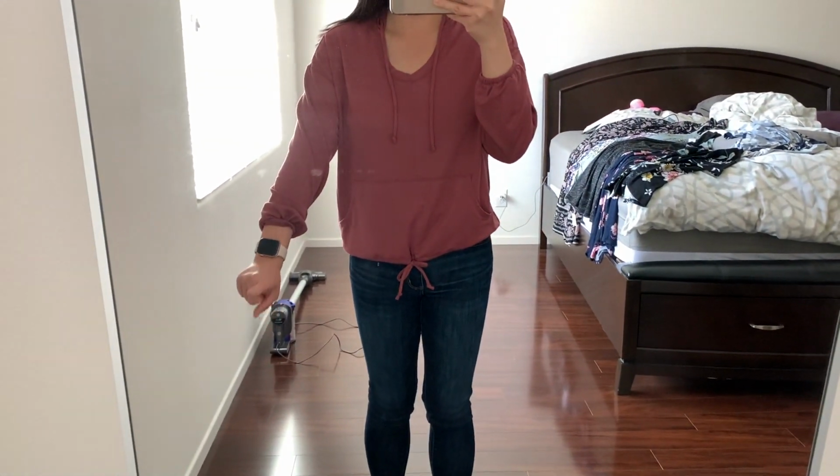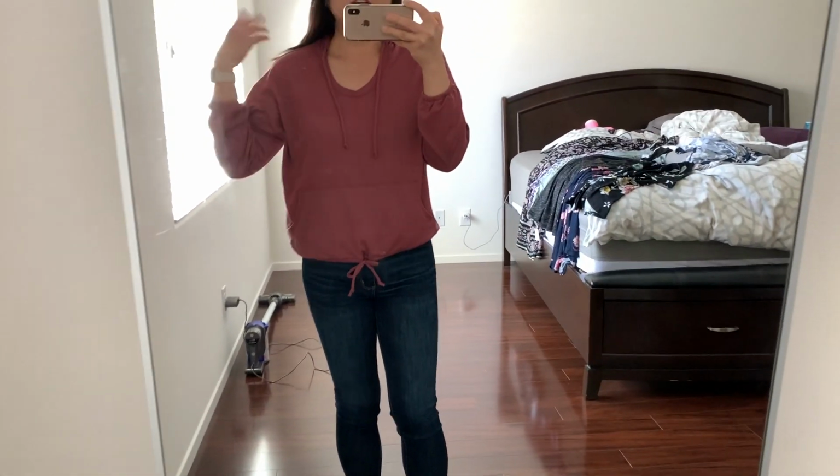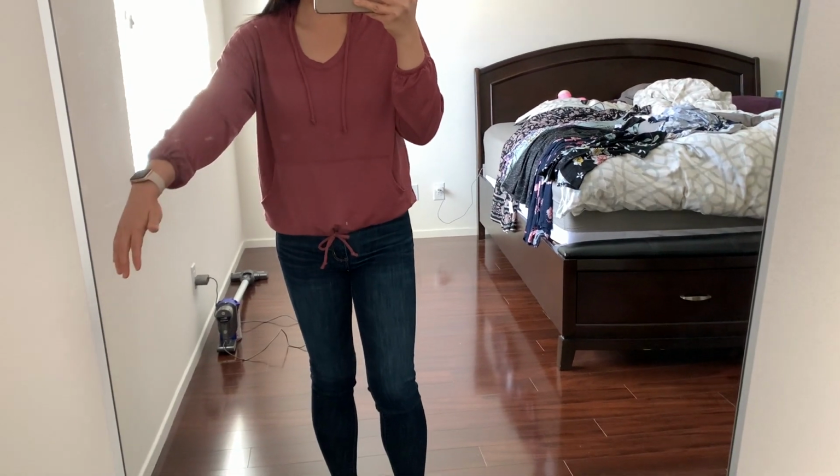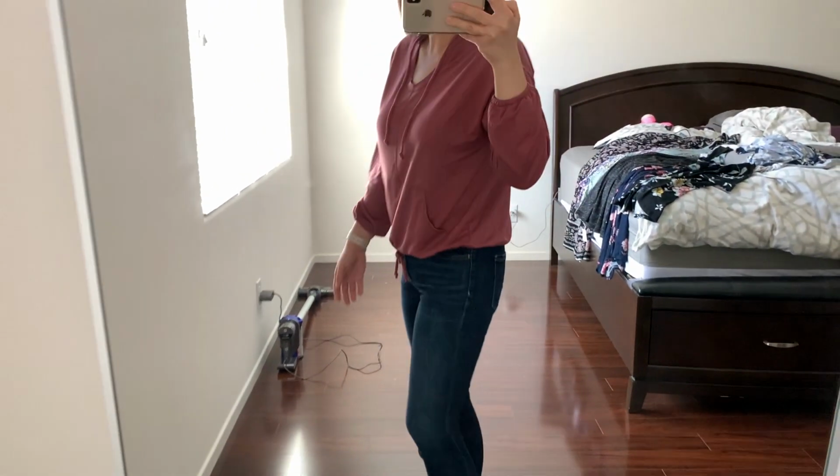This came in two other colors as well, I think a yellow and an olive green. They were all very, very pretty. I just chose this one because I have nothing like this at all in my wardrobe. I kind of like it. Am I keeping this? Does it make me look too top heavy?